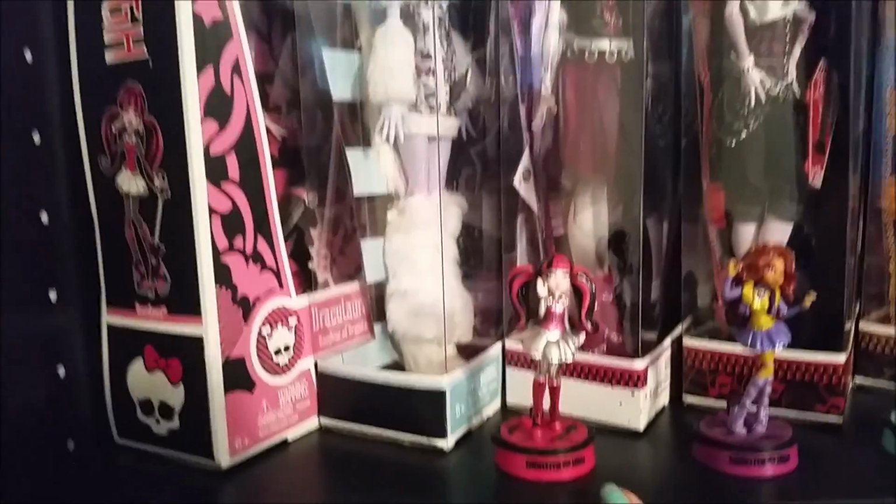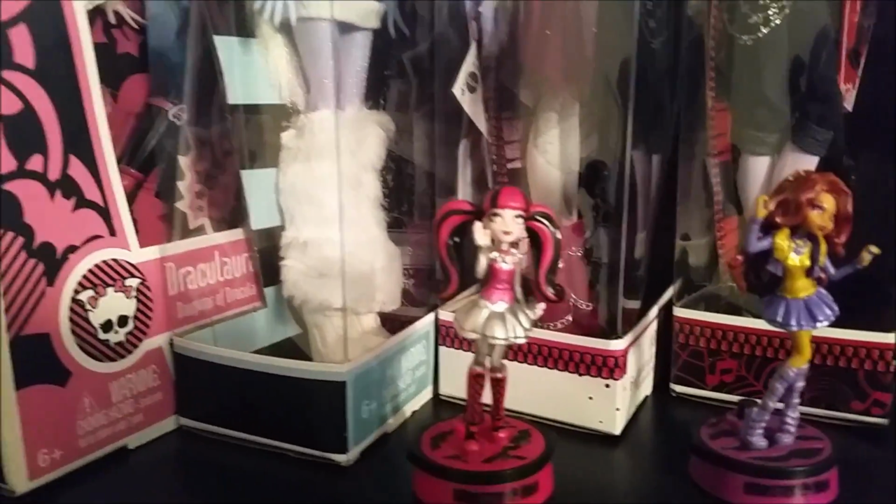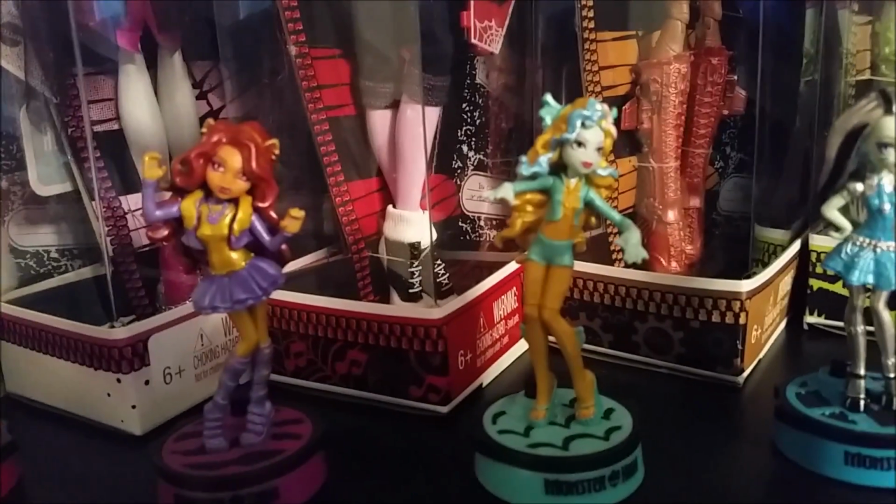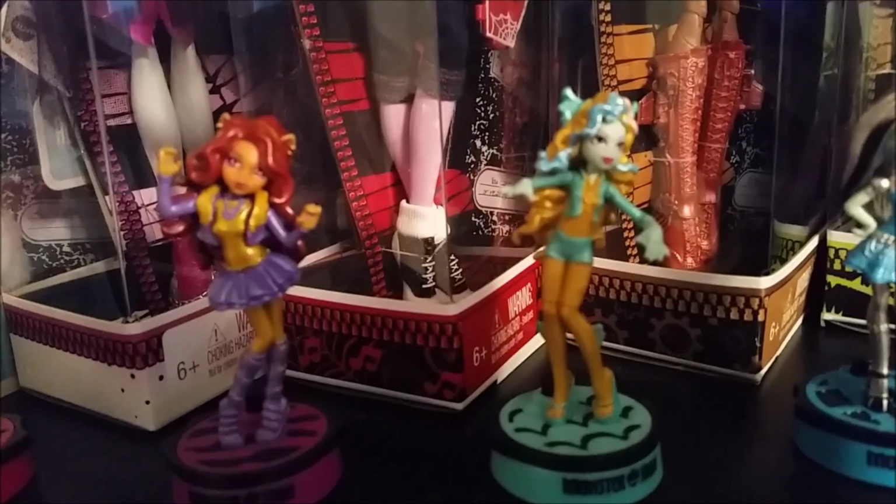And then I don't have an iPad, but I got all of these little minifigures, they're meant for an iPad, for literally like $2.50 at Target. I just got them because I thought they were really cute.